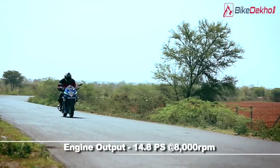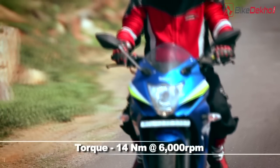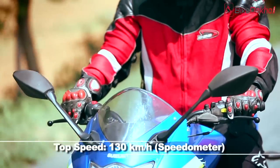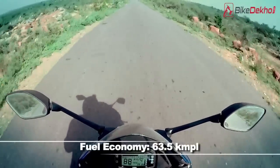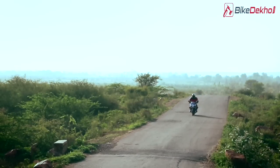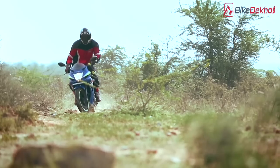The engine remains unchanged and puts out the same power and torque as the normal Gixxer. What helps at higher speeds is the aerodynamic fairing, which has been developed in the same wind tunnel as the Hayabusa and other legendary Suzuki bikes. This in turn helps the bike cut through air in a better way, which also results in a higher top speed. Don't be surprised to see as much as 130 on the speedometer on a good day. That said, after we pushed the bike hard for a few kilometers on the review, the engine had a tendency to almost die down when the throttle was opened at lower RPMs.